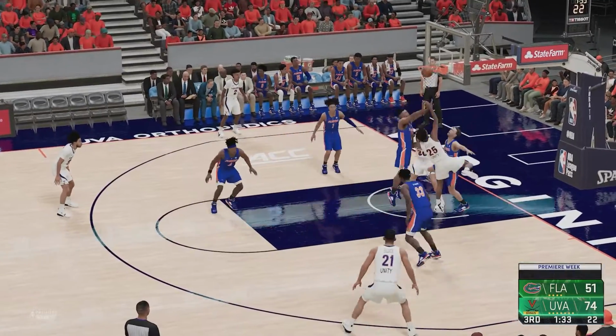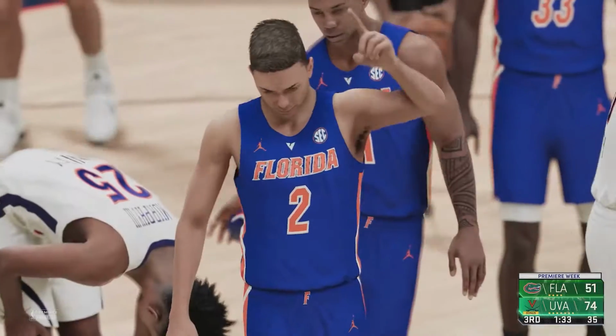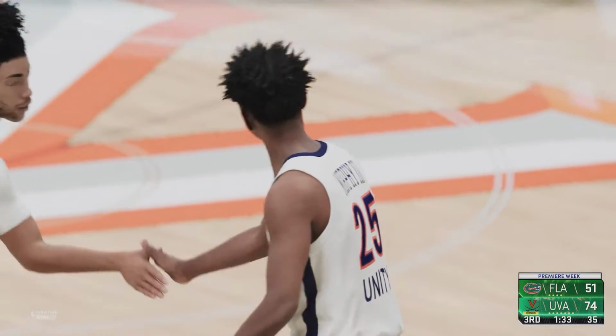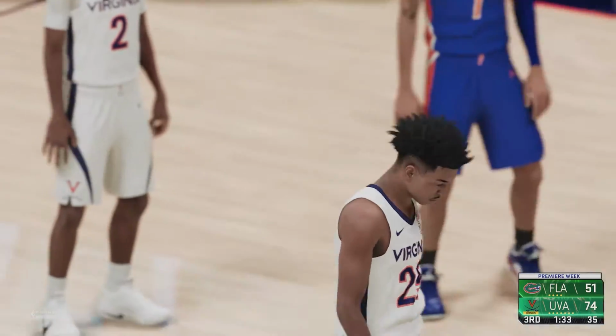Here's Jay. Two free throws coming up, and they call the shooting foul. Oh, the officials are all over that one. Clearly a foul. I mean, didn't give him any choice but to blow the whistle. I mean, you got to play without fouling.